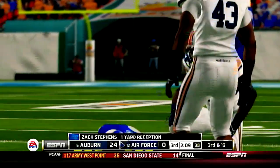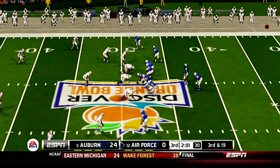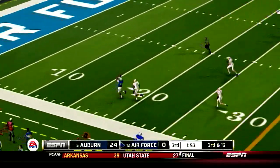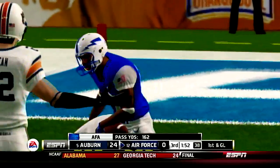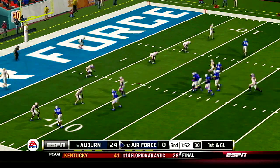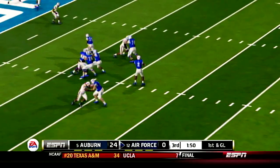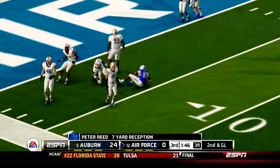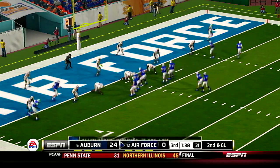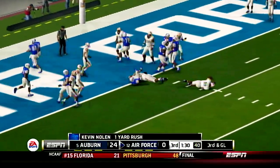Makes the catch, and he's got nowhere to go. And he didn't have much of a chance on that play. Boy, this defense has a lot of speed. They're all over him by the time he caught the ball. Wants to go long and done. And he's tackled at the 9-yard line. And he's taken down around the 2-yard line. Tackled around the 1-yard line.